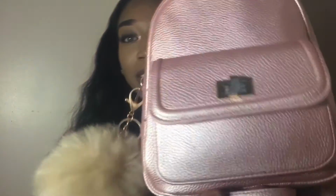The next thing I wanted to show you guys was something that I just picked up from Forever 21. And when I walked past it, I had to get it. I just couldn't say no because it was just right there. For one, it's pink. Two, it's cute. I had the whole package. So I just picked up this purse.